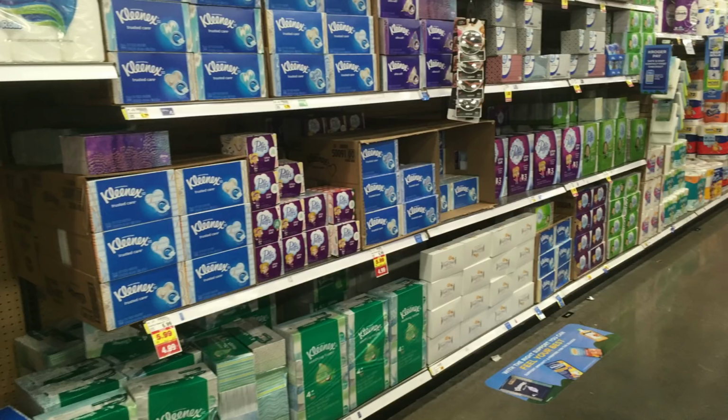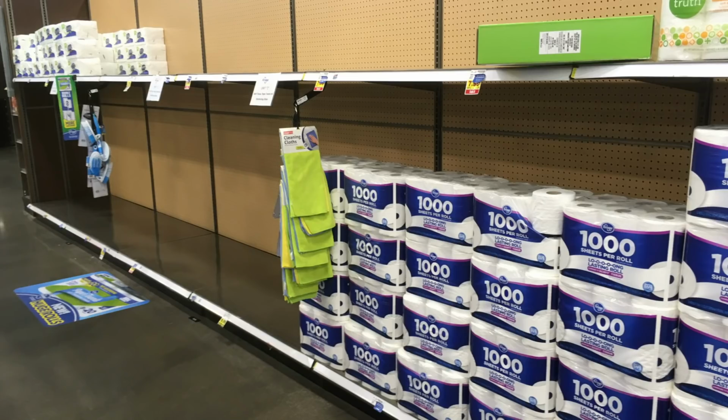Kleenexes, picked up a couple of boxes of these. Again, it's flu and cold season. We want to make sure we have plenty of Kleenexes, but you can see they had quite a few on the shelf. Here is another view of the toilet paper, and again, you can see it is the Kroger brand equivalent to the Scott.